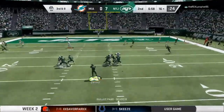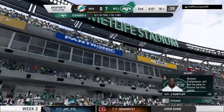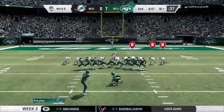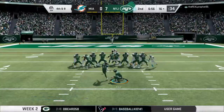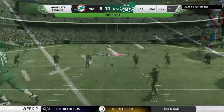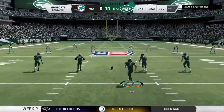Out of the shotgun, here's Darnold. And it's going to be incomplete. He was able to catch it there on the right sideline, but out of bounds, says the line judge. And it's going to bring up fourth down. Now Brett Maher for the field goal try. This a 33-yard attempt. Maher able to put this one through. And the lead moves to 10-zip. So the drive stalls out inside the 15-yard line, but they do get 3.